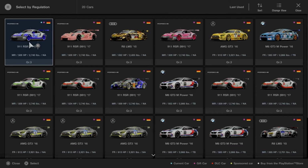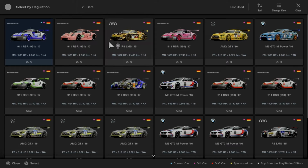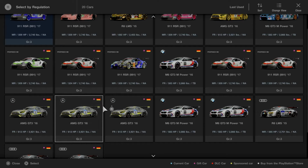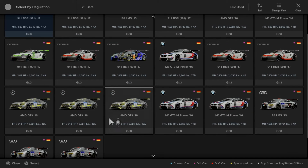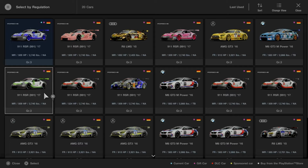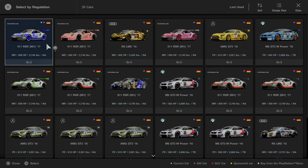Choose 4 different kinds of manufacturer car brands of the Group 3 category, settled in by the recommendation. We're going to go with the Audi R8 LMS, Porsche 911 RSR, BMW M6 GT3 M-Power of the 2016 version, and a Mercedes-Benz AMG GT3, with a lot of good selection by the choice and some different variants on the liveries.